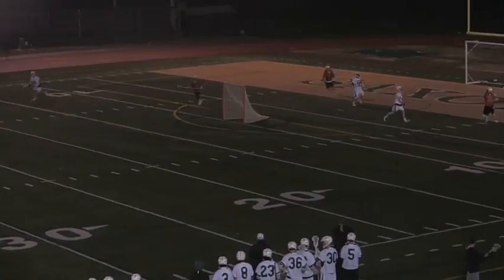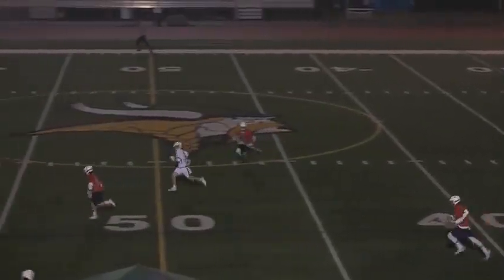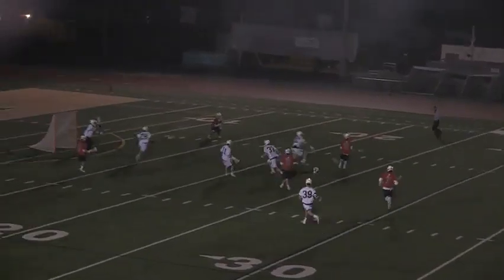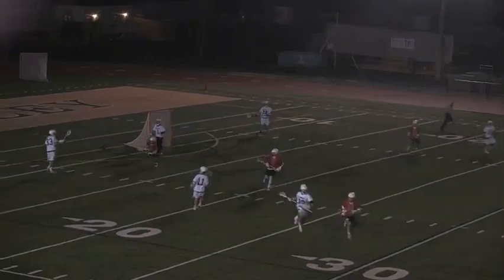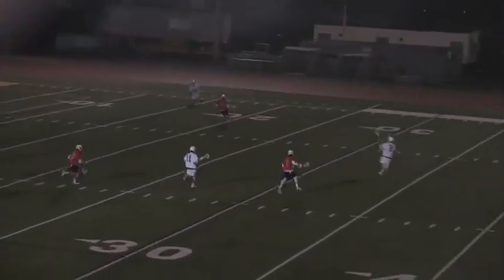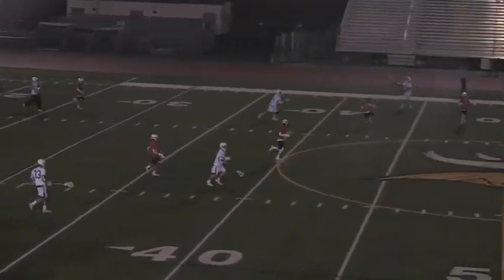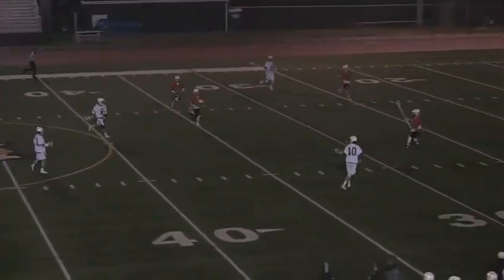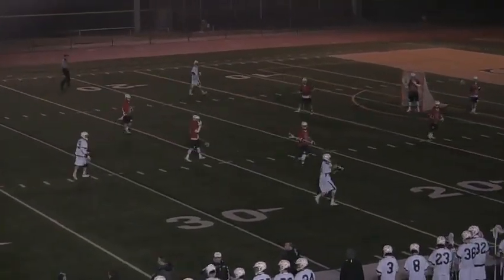Ball's knocked away by Seahawks. Number 17 for the Seahawks. And pass play is broken up by number 6, Chris Lane, the goalie for the Saxons. He gets it ahead to Ansaldi, back to Lane. And Saxons get the ball up on attack.